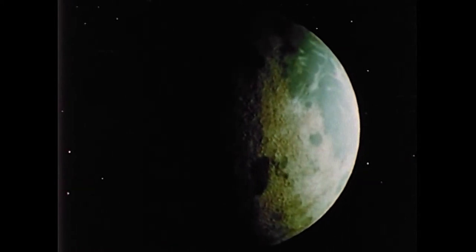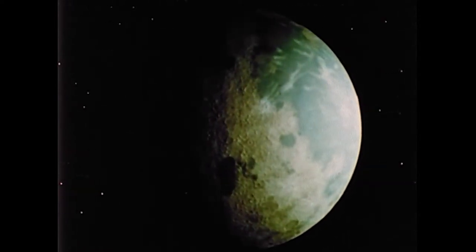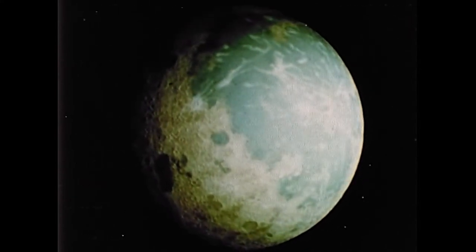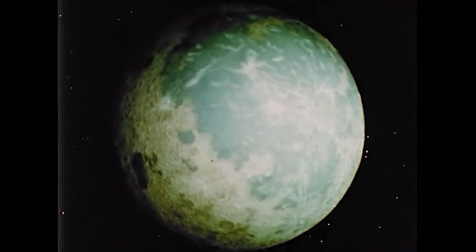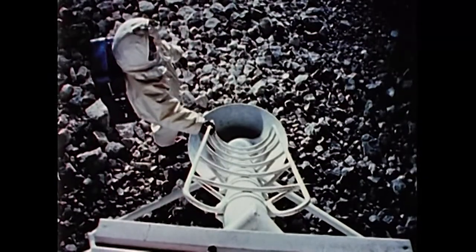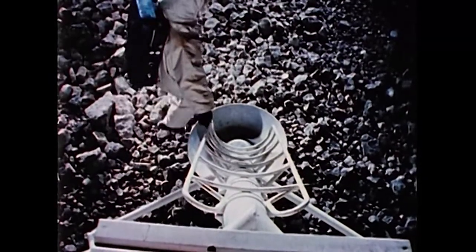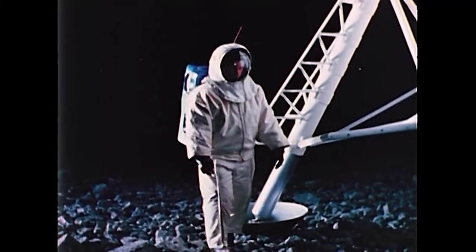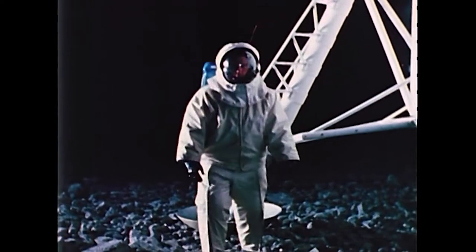To land man safely on the moon and get him safely off again, we had to know whether we could set up a precise enough trajectory to reach the moon. Could we design and build a spacecraft to land gently on the moon? Among all those lunar craters, could we find a place clear and level enough for a safe landing site?